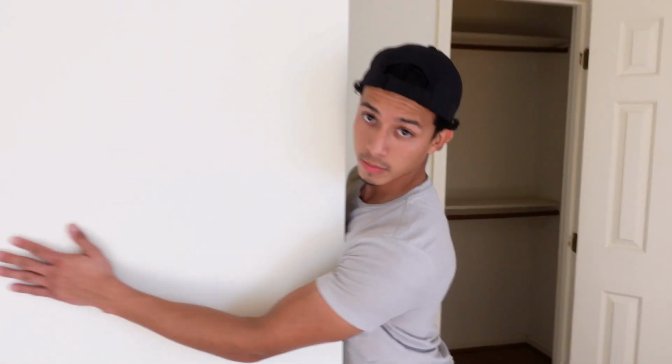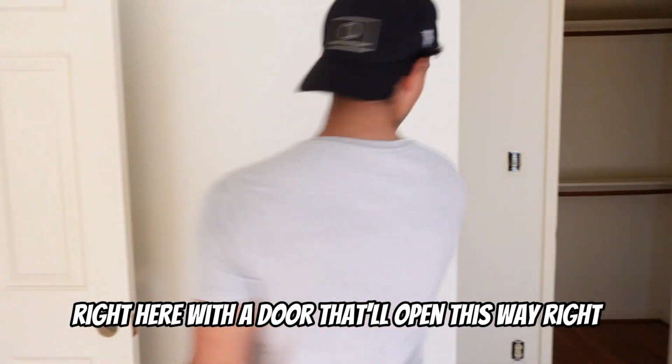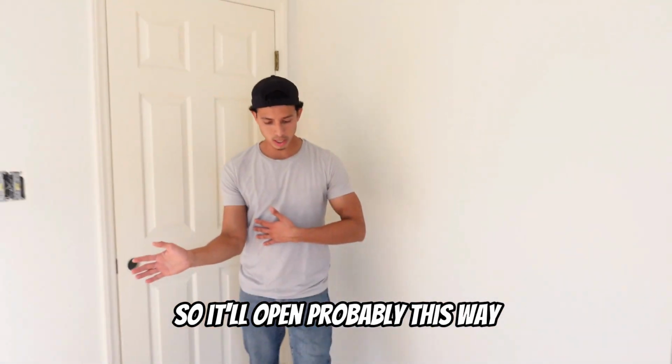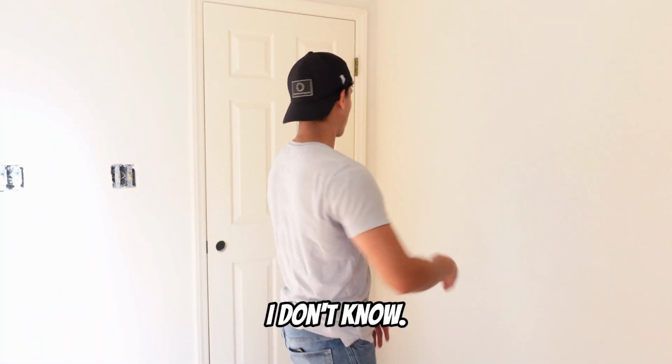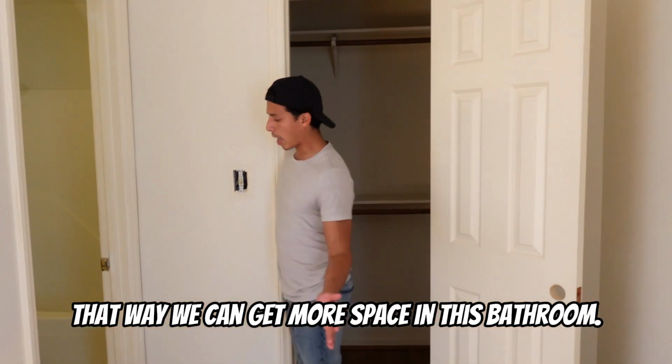We're going to frame this part, all of this here, and we're going to put the entrance to the bathroom right here with a door that'll open this way, right? So it'll open probably this way. Or, no, probably this way. I don't know, we'll figure it out. That way we can get more space in this bathroom.